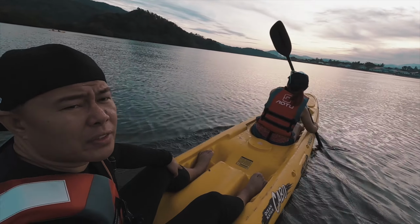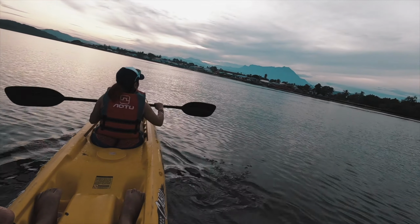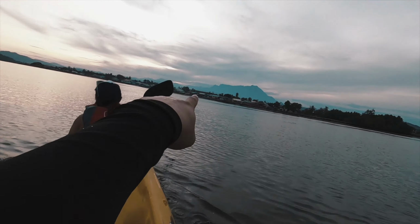You can actually see the view of Mount Kinabalu so clear from here. That's Mount Kinabalu.